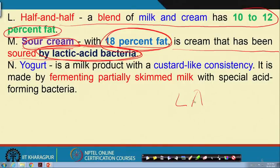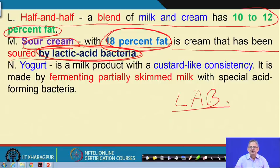You will think, why has it become sour, the milk is spoiled. May not be. Many people may like that sour milk. For them, this milk is typically made by the fermentation of lactic acid forming bacteria, and this is called LAB, lactic acid forming bacteria, right? So they form lactic acid and make the milk sour, right?